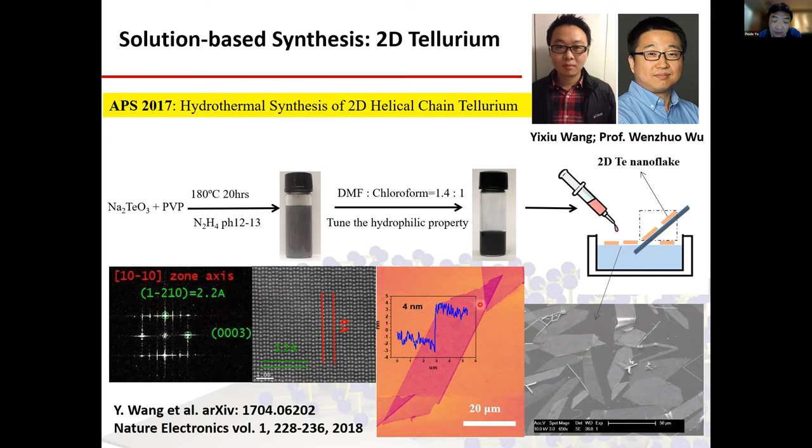The whole flake is very big, actually. It's surprisingly large, so it can be hundreds of micrometers. And if you fish them out on some substrate, it will be very convenient to make electronic devices, do some optical studies, and even do magnetic transport and make Hall bars, and so on and so forth.